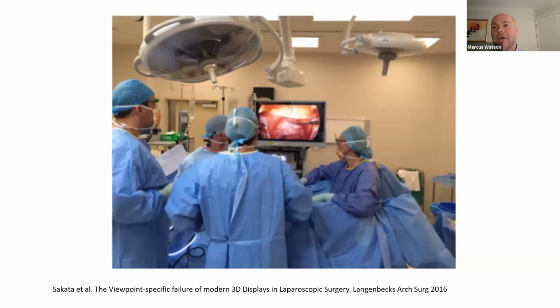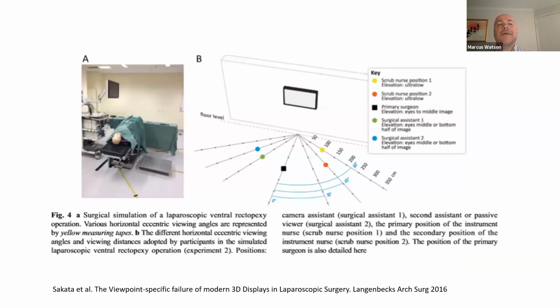And the scrub nurses will be at quite an extreme angle to the screen. They need to look at the screen because they need to know what the surgeon's doing in order to predict what equipment the surgeon will need next. So we set up a study where Shin had the screen set at multiple levels.